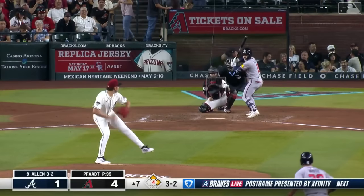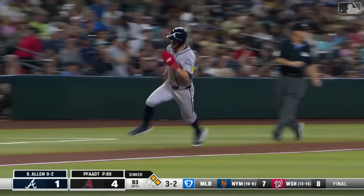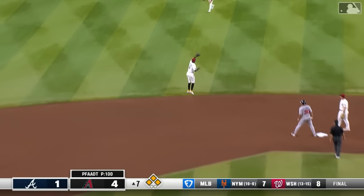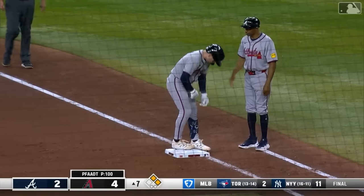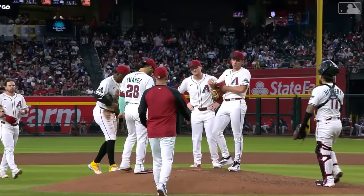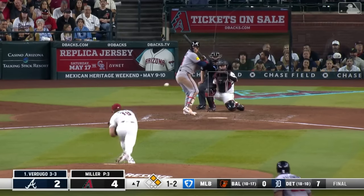2 on for Atlanta, nobody out in the 7th. Allen toward the middle and through. Huge RBI hit for Nick Allen. 4-2. Stays inside this baseball. Nice hard ground ball up the middle. Brandon Pfaadt, outstanding all day long, but the Braves knocking on the door.